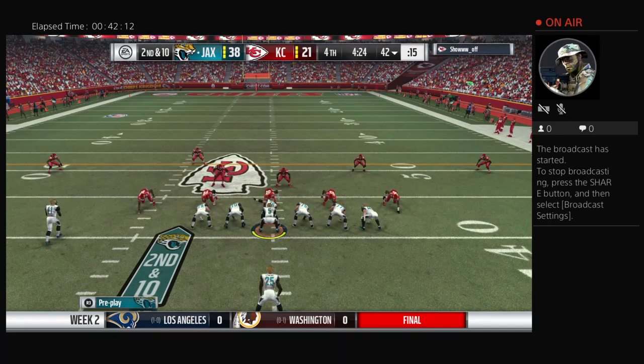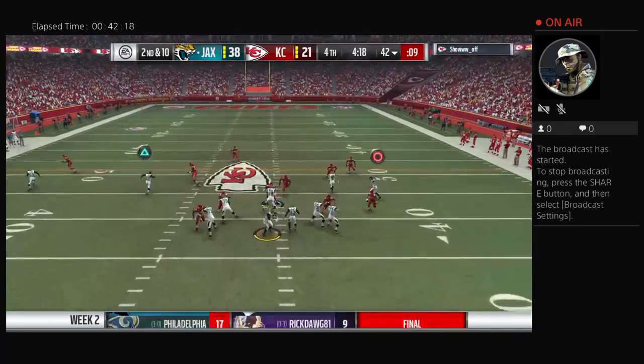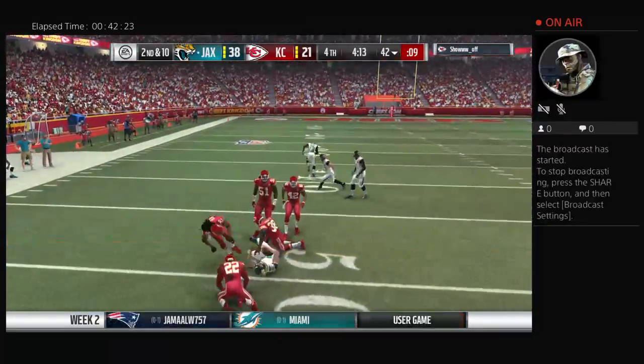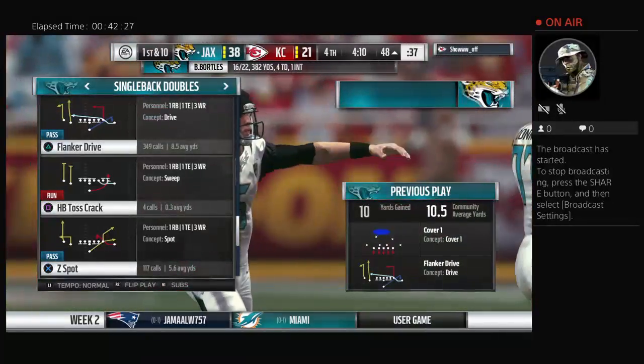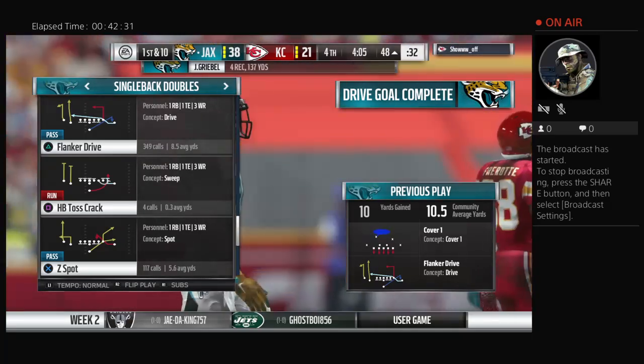Here we go. Green 90. Green 90. On second down, here's Bortles. Quick hitter here, it's complete. And he'll be taken down, but not before he gets into enemy territory. A nice pickup there, 10 yards, and it'll move the sticks. He's played a great game.